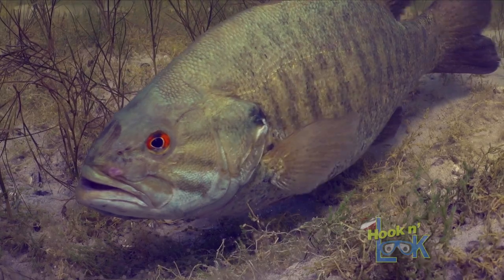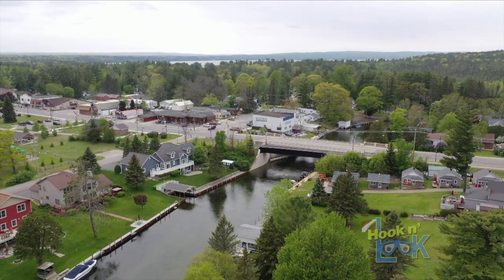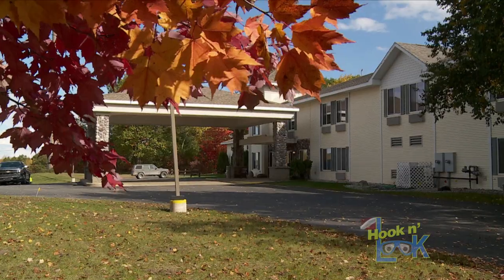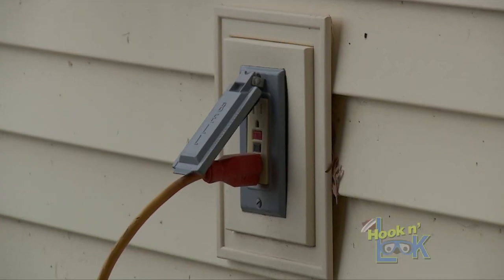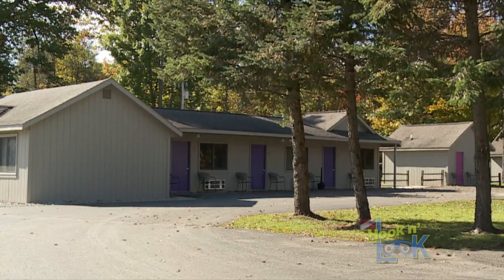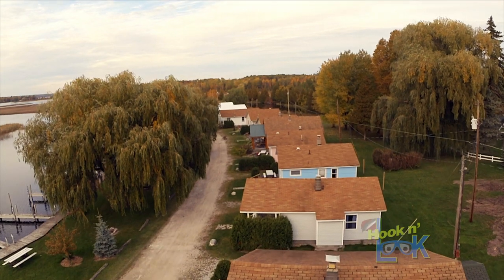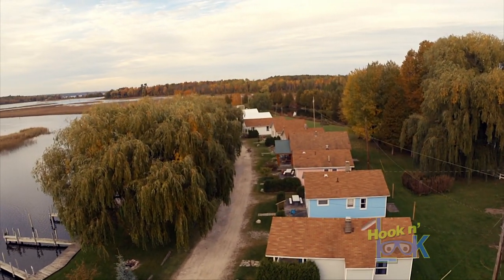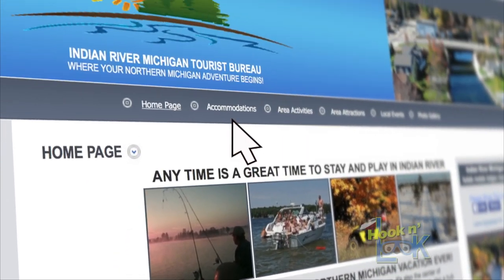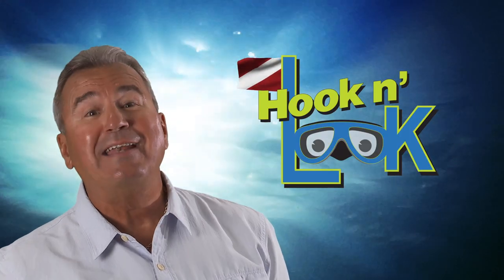Not only does this region grow giants, this is without a doubt a fisherman-friendly community offering a variety of accommodations to suit your needs. Conventional hotels with pool and plenty of parking, clean mom-and-pop-owned motels who personally go out of their way to cater to their guests. Comfortable cabins, some even riverside with boat docking and boat rental. You can find a map and an entire accommodations listing on the Indian River Tourist Bureau website. So check it out and check in.